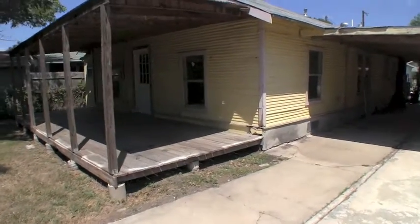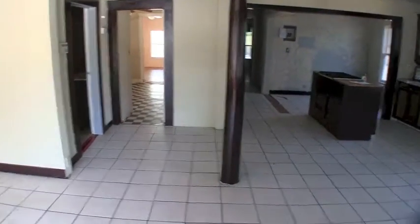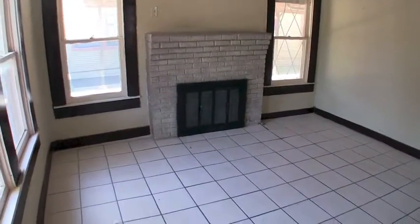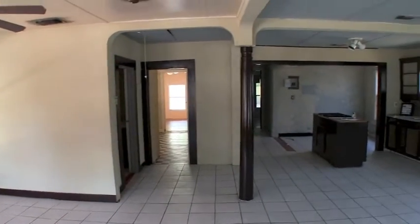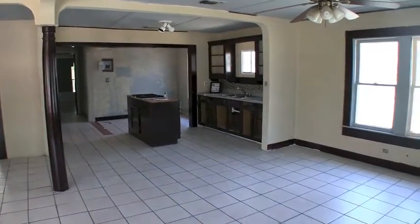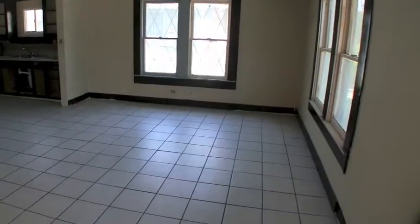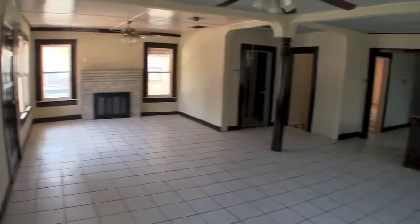Let's take a look at the inside. When we walk into this home, you're immediately in a big combined formal living room and dining room space. As you can see, the home has a fireplace. It's actually really charming inside. You have some nice accented corners and a really nice pillar here in the middle. This could be your big open dining room. And what's neat about this space is that because it's so big and open, you could just use it as a big combined formal and living space, as you can see.